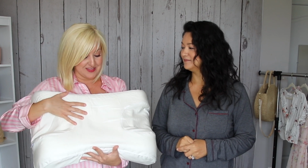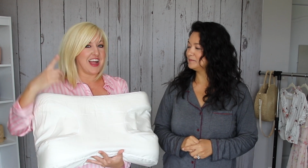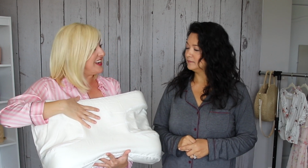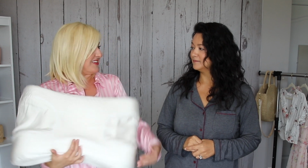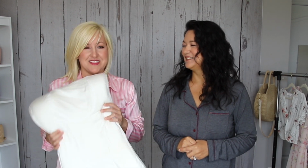Funny story too about this pillow and how I know it reduces swelling is that my youngest daughter actually had some oral surgery, so she has lots of swelling. She was really suffering. I let her use the pillow, and it actually did really help with her swelling. So that's why now I'm having to steal it back because she is trying to take it from me. So we might be investing in a few more of these. So thank God for the discount code.